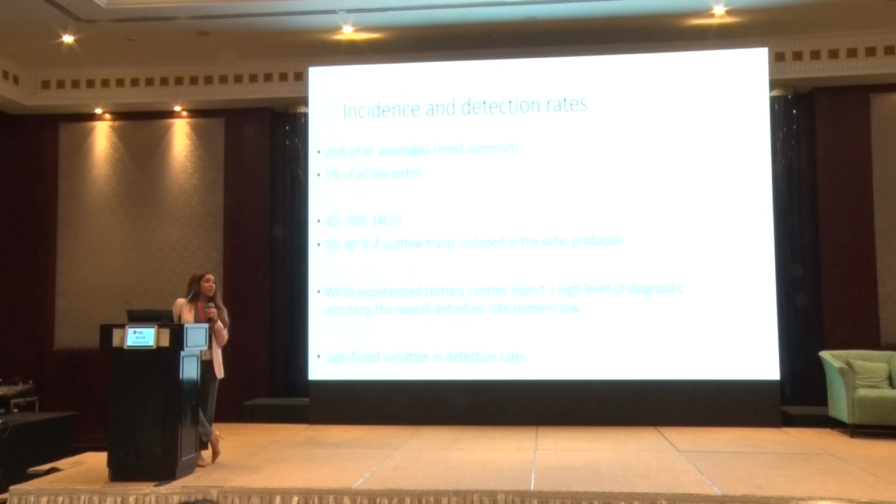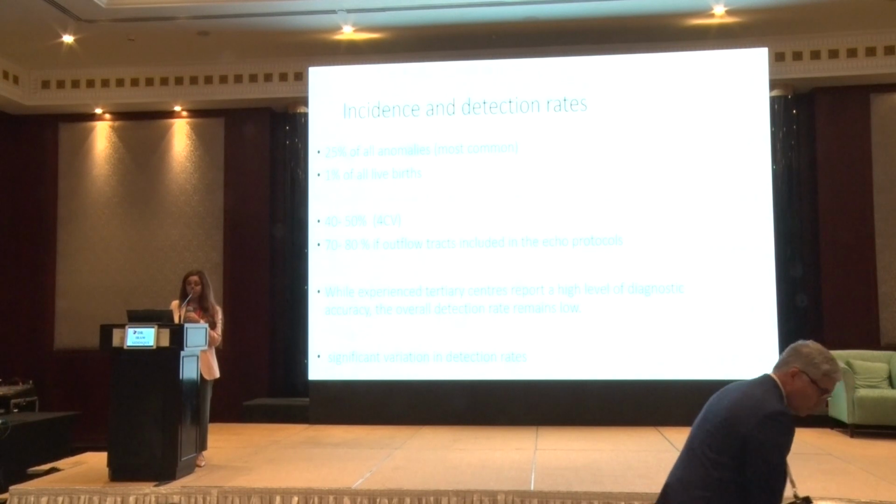Now, despite us having a good detection rate of 80 to 90%, there's a significant variation in the detection rates nationally, internationally, from center to center, and this could be as low as 30%, 40%.